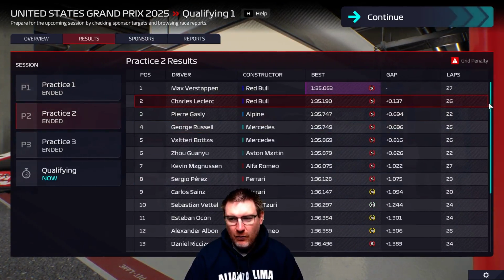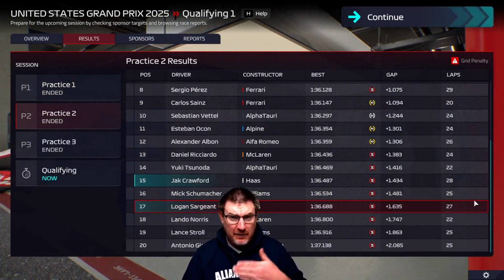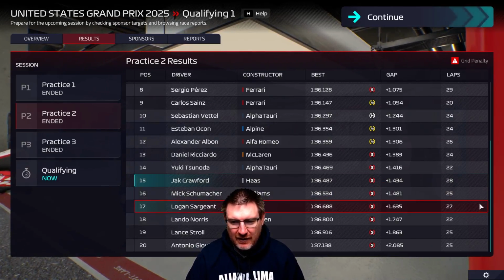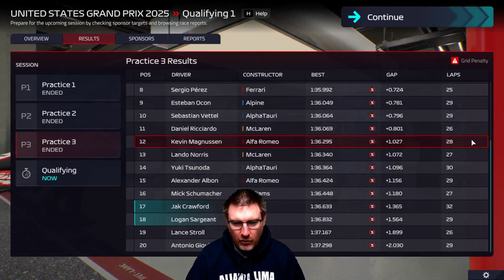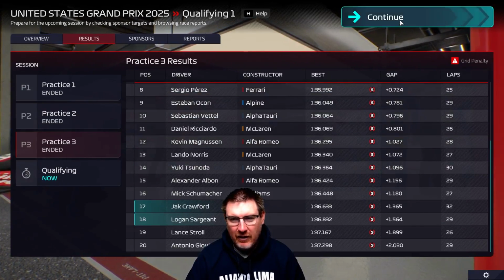FP2, now, it's not great, but I do think Sargeant's car, these parts are quite worn at this point. Crawford has newer parts, haven't taken more penalties, so he's ahead, but I don't think that's necessarily representative. And then FP3, if we go down again, we're down towards the bottom, but older parts, I think, particularly Sargeant, will be okay. Crawford is maybe a slight concern.